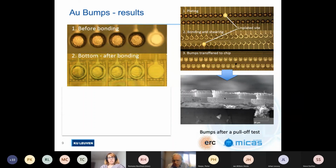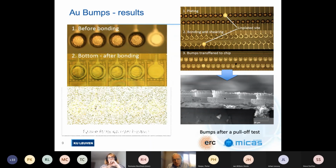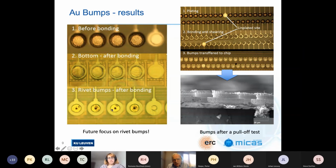And then there's an alternative technique. Also, I'll try not to elaborate too much on it, but this is a technique which we called the rivet bump technique, where the plating is done not on a full contact, but on a perforated, so a ring type contact. And then you create a kind of dip, which has a kind of mushroom type shape, but it looks more like a rivet.